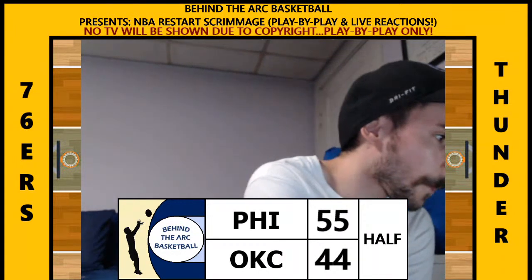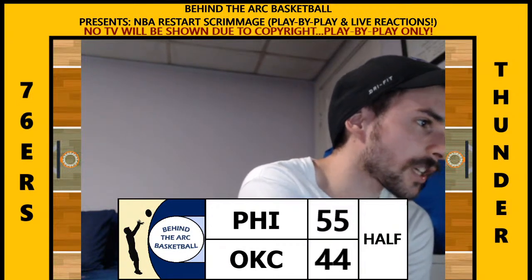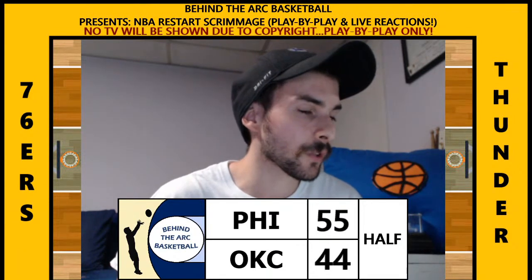Philly's looking nice right now in this one. I think as far as the starting lineup, I would take Philly over OKC, especially when they're healthy here. I think things are going to work really well when Shake Milton moves to the point, Ben Simmons moves to power forward. I think Philly's going to be dangerous once the restart happens.